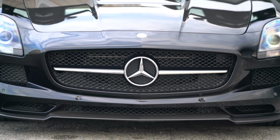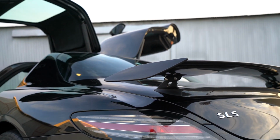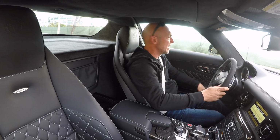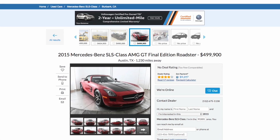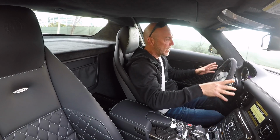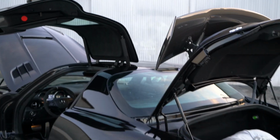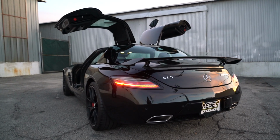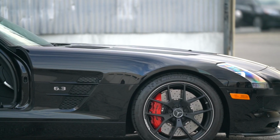I started searching and I could only find one SLS Final Edition Coupe for sale that actually had a price listed. Most of them said price not available or contact for pricing. But the one I did find for sale, different color, it was red, was listed at $499,000, $500,000. Now, I don't know if that's the honest, accurate price. I don't know if this car I'm sitting in driving currently is worth $500,000, but most certainly it's north of $300,000, which, I don't know about you guys, but that puts it into a price range that's far beyond my reach.